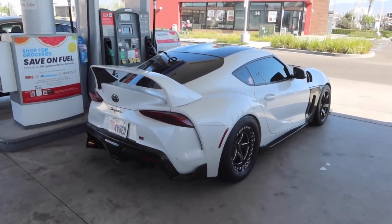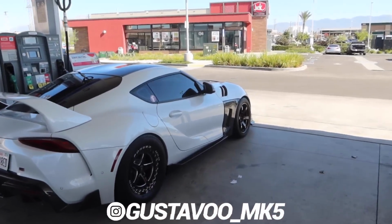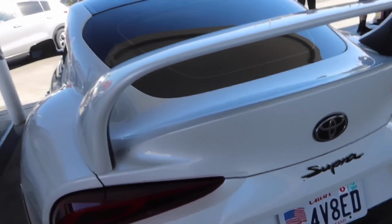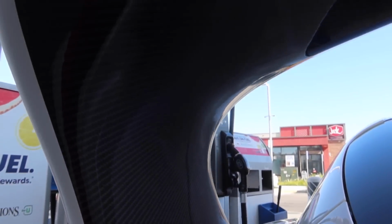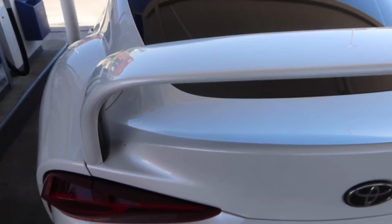But yeah, this thing looks crazy. The last time I saw it, it was red. It didn't have the wing, and it had a different hood. I don't know. You guys know Gustavo. He does a different mod literally every week, bro. It's a new mod. Look at the wing, bro. Carbon fiber. Can you see that? Carbon fiber on the inside, and then color match paint on the outside. It's pretty sick.